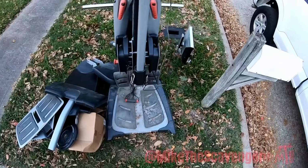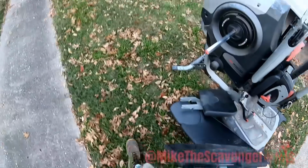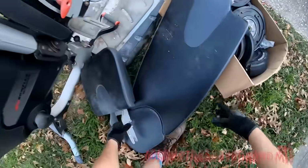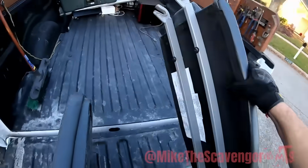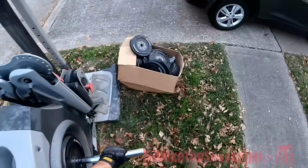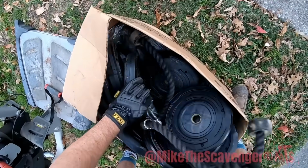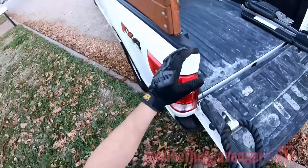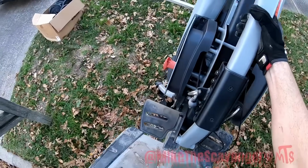Y'all want to grab it? Yeah, let's grab it. Grab this stuff. Oh, it's Bowflex. Grab this Dell monitor here. Bowflex, the old clothes hanger. This is all plastic stuff. I'll take that though. Working on my triceps.